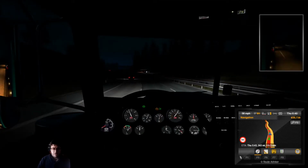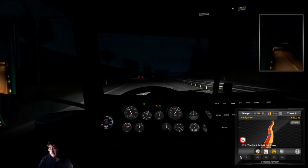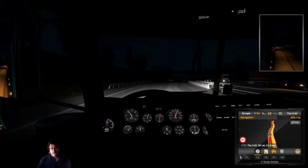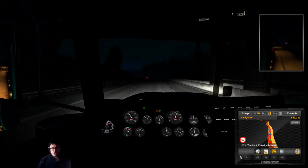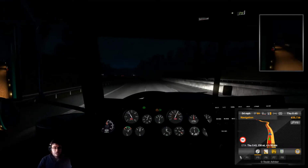It's 26,000 pounds. If it's over 26,000 pounds, then you need a CDL license. I mean, honestly, that makes sense because it's a heavy haul. It's about as much as you pull in ATS that some people do with these trucks. Excuse me, I just burped.